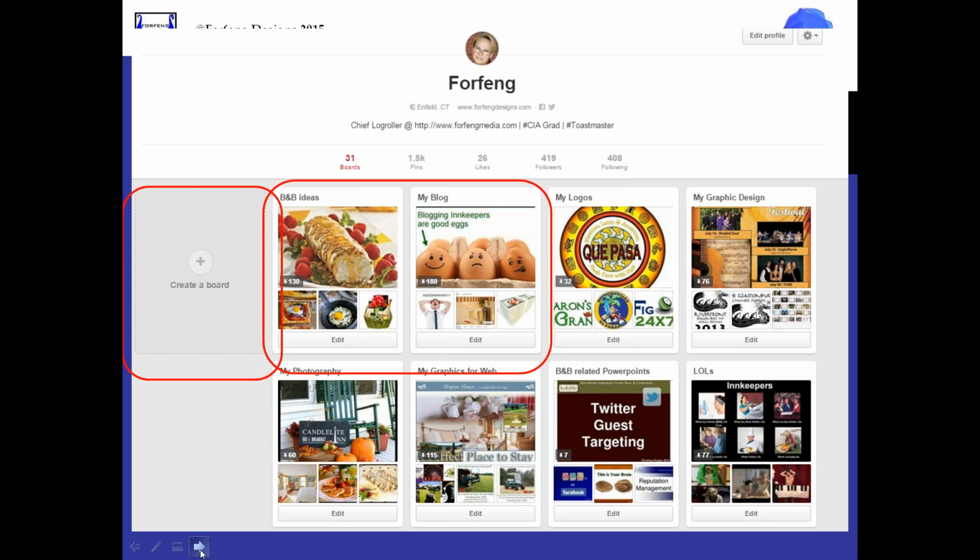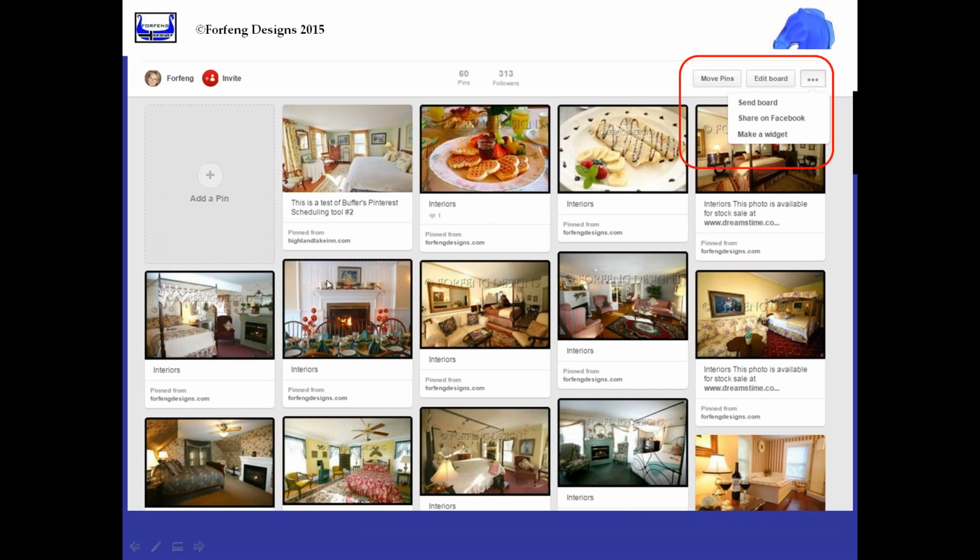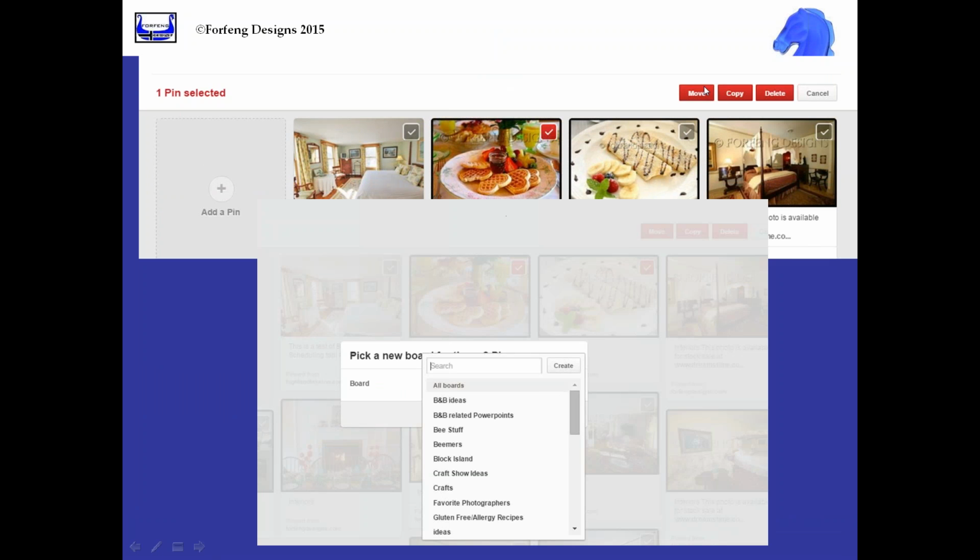Now, this applies to images as well. This is something that they just changed fairly recently, just in the last couple of days. I think it's coinciding with the rollout of where to find everything: you can send a board, you can make a widget, and you can move the pins. They've actually made this easier. It used to be a little bit more difficult to move a pin to another board. Now, all you have to do is hit that, and then you can select specific ones, and then you can move them all en masse to another board, for example.